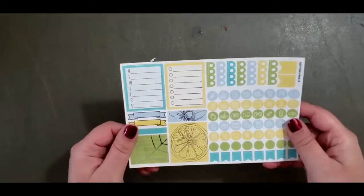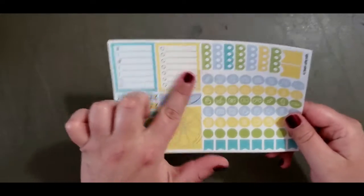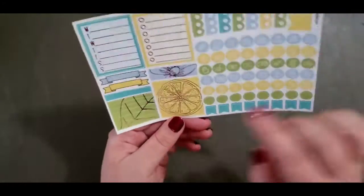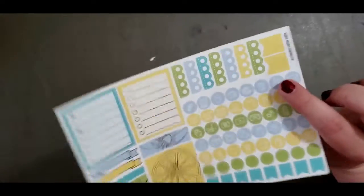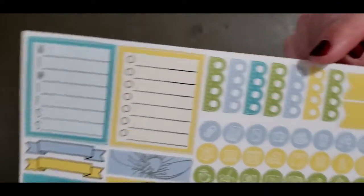All right, and then this is the last page. So we have another weekly ombre or weekly check box, a single full check box, some design washi that's got foil on it, a couple of skinny appointment stickers, a lot of appointment icons, and then some dots and some flags, and then these little 4 checklists.